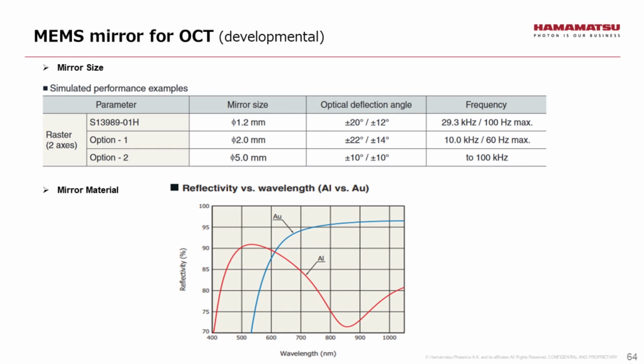Right now, the available electromagnetic mirror is relatively small, 1.2 millimeter, but this is a future development that we are working on: a 2 millimeter mirror and a 5 millimeter mirror. According to the mirror size, the optical deflection angle and the frequency have to be adjusted, but these large mirrors are possible. And also the material can be changed from aluminum to a gold mirror. In that way, you can achieve 95% reflectivity over the 800 nanometer region.